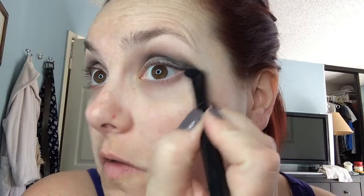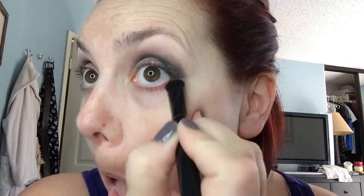So, not terrible. It's a little dark on this side, so I'm going to take a clean, this isn't really the one I want, but I think the one I want is dirty. I'm going to take a clean brush and just kind of try and soften that edge right there a little bit. Same over here.